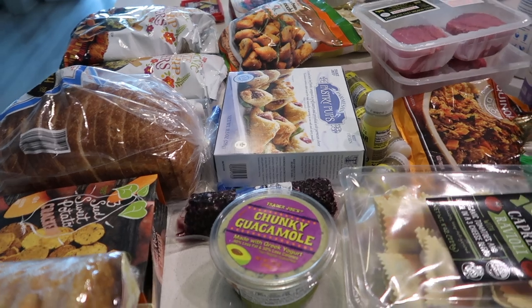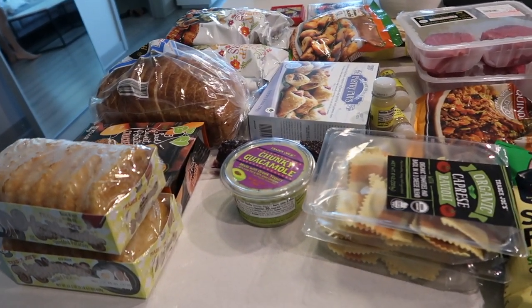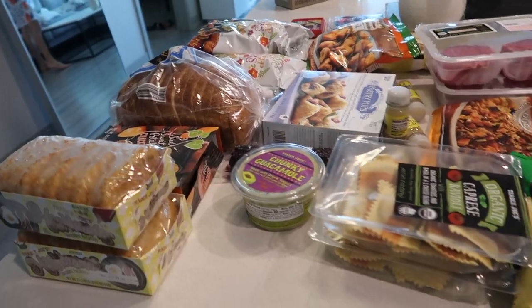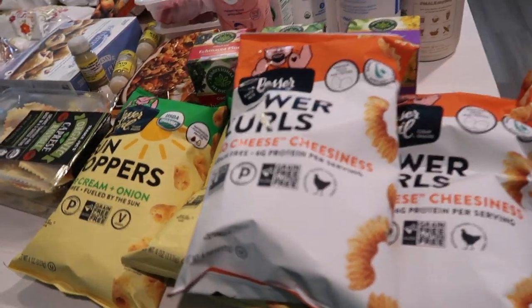Like I said, Trader Joe's just wasn't that good today and it was so crowded and packed and I just couldn't really look at all the stuff. So I just quickly was trying to rush through the aisles. But now let's move on to Whole Foods.